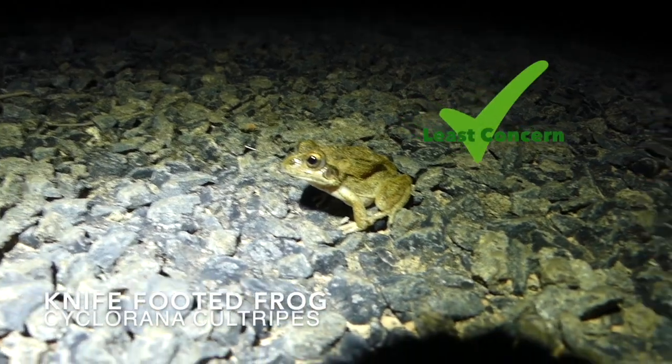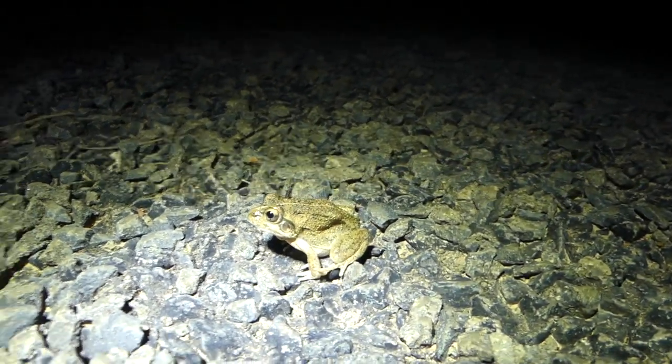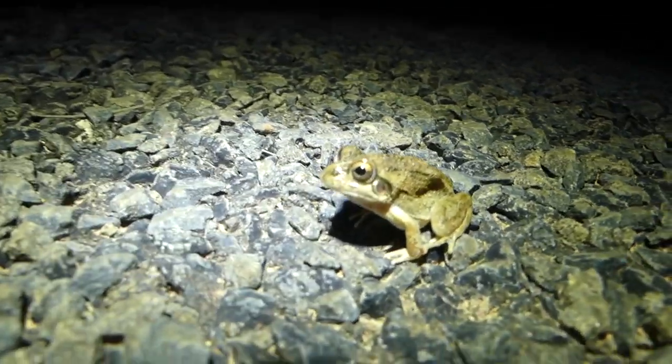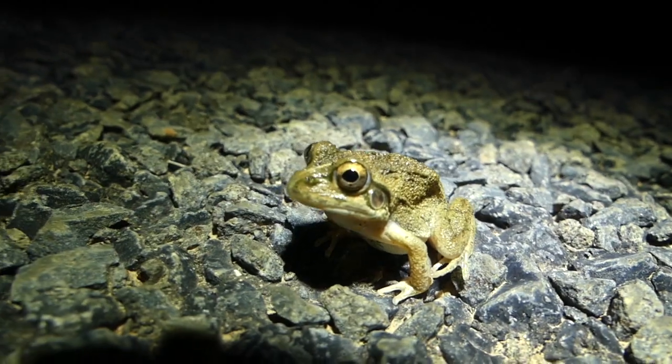First frog of the night. We've seen a few geckos, but we haven't been able to actually find them. They've been shooting off the road before we can actually get a good look at them. But here's a herp. Oh, or something. I don't know what it is. I'll have to look at IDs and stuff. You are cute.